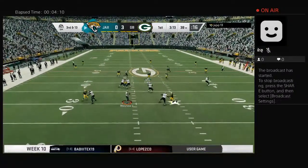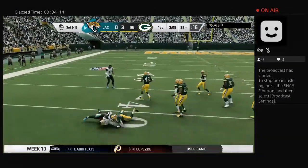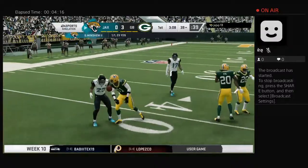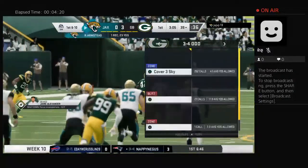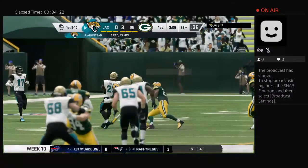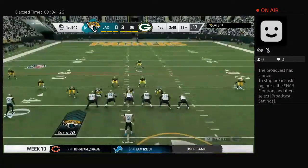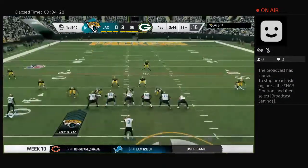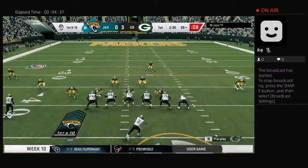So 3rd and long, here's Minshew. He's going to find his running back. It's complete. And this is going to result in another 1st down as the tackle's made at the Packers 39. They've got good playmakers on the offensive side of the ball. I don't know what happened last week to really hurt their performance and hold down their production, but I would dare say that this week in practice, there's a lot of talk about how they're going to increase their proficiency. And that was a good start, getting the playmakers involved. You mentioned that to me pregame.